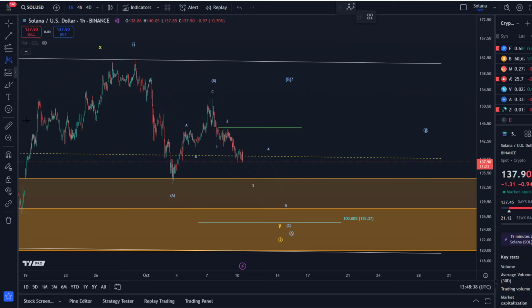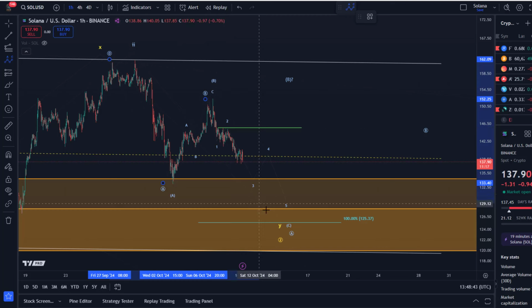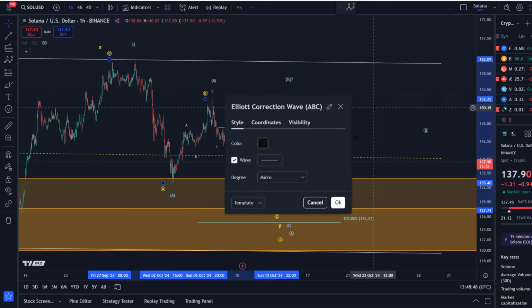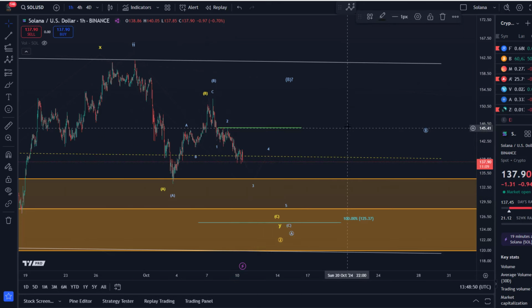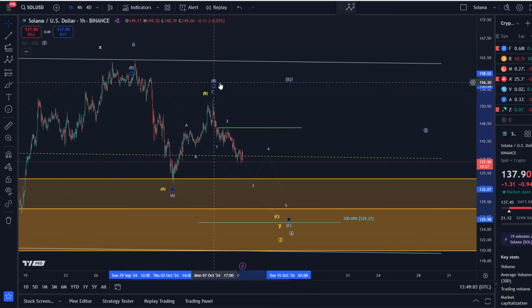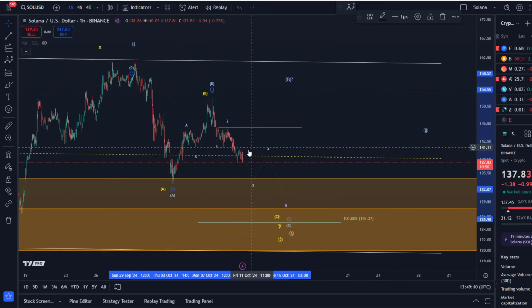In case you are a bit confused, a micro count for yellow would also be an A, B, C structure, and the target is the same for both. The condition is now obviously that we break below that previous low from the 3rd of October. A break above the green line would indicate the microstructure is morphing, but that wouldn't likely change much. It might just delay the sell-off a bit, and this B wave might still be unfolding. These B waves tend to morph. The bulls would need to turn up here if that's the case, but you can use the green line as a signal line. That's the update about Solana.